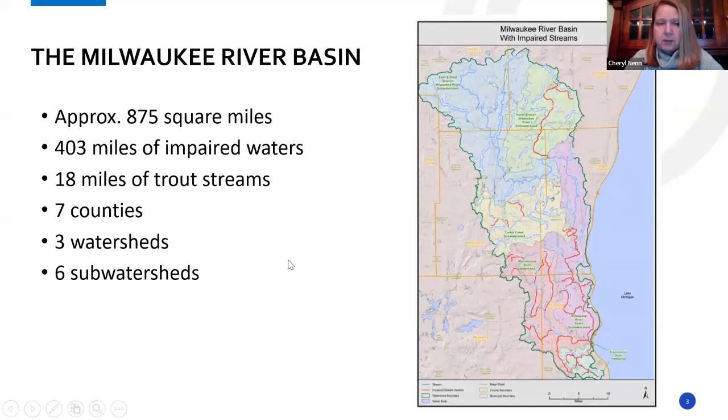So folks may be familiar with this map, but this rough shape is essentially the watershed for the Milwaukee River Basin. The Milwaukee River Basin also includes the Menominee River watershed and the Kinnickinnic. We have the UECs on the main stem of the Milwaukee, and also a branch on the Menominee. But this is essentially all of the land that drains to the Milwaukee River system and then out to Lake Michigan.